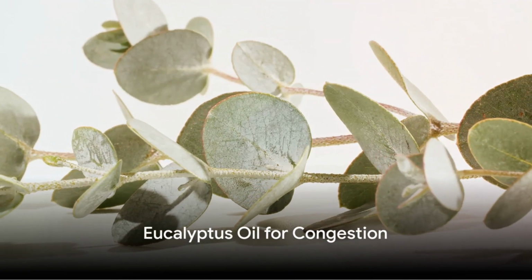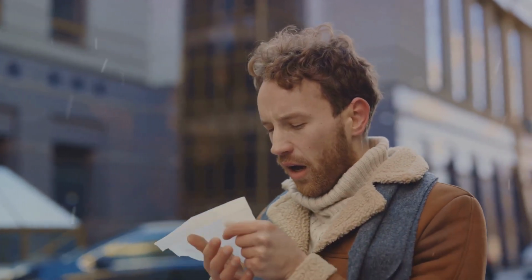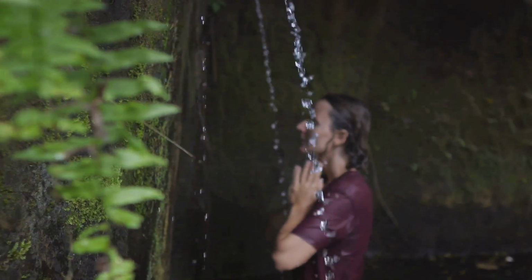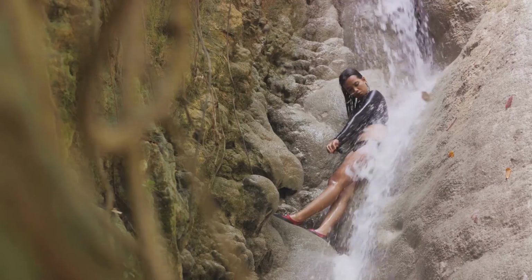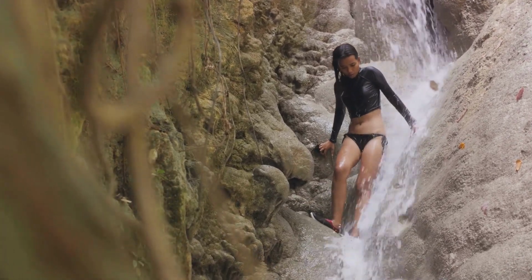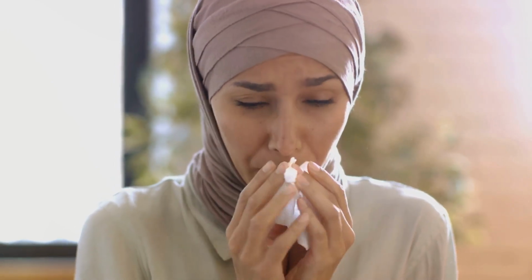Congested? Eucalyptus oil can help clear your sinuses. It's a statement that holds true, thanks to the decongestant properties of this natural remedy. When you're feeling stuffy, the refreshing scent of eucalyptus oil can feel like a breath of fresh air, literally. Eucalyptus oil contains a compound called eucalyptol, which can actually help break up mucus in the lungs and sinuses, thus relieving congestion. It's a potent tool against the stuffiness and discomfort that come with a common cold or sinusitis.